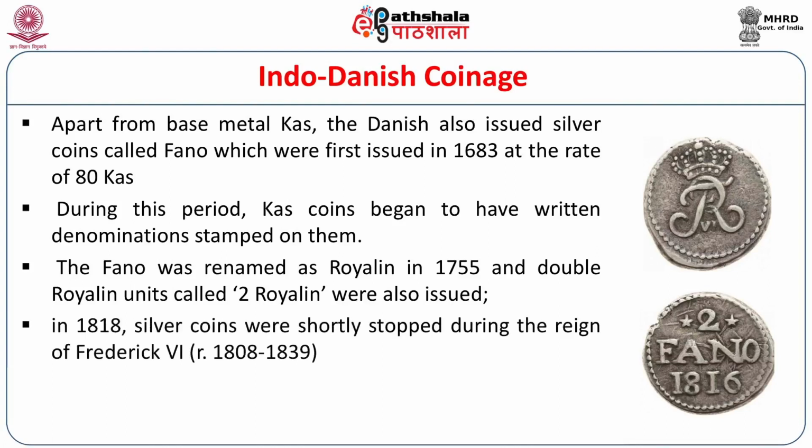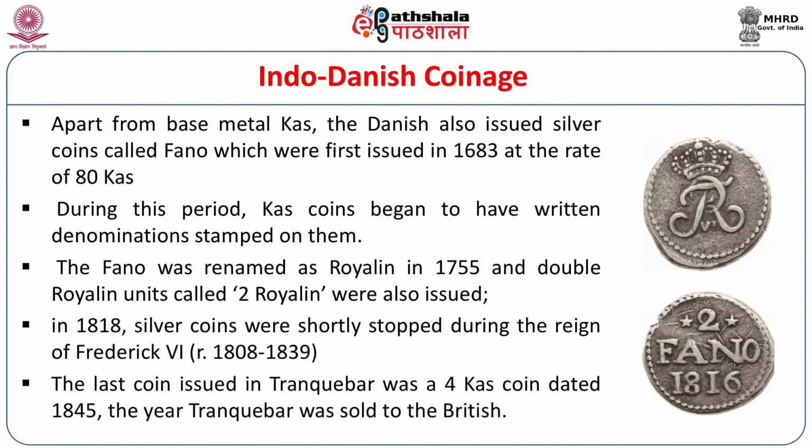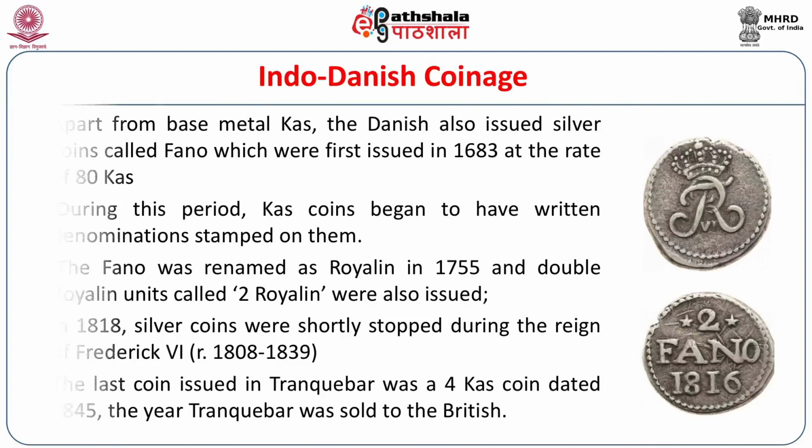In 1818, silver coins were temporarily stopped and only copper coins were continued till 1845. So we see the last coin of Tranquebar is a 4 cas coin which was issued in 1845, the year when Tranquebar was sold to the British and integrated into the Madras Presidency.